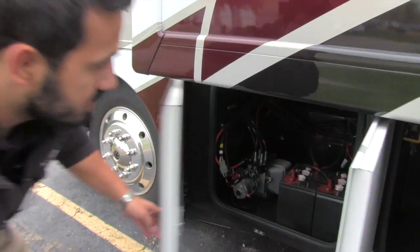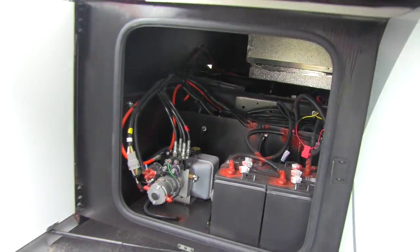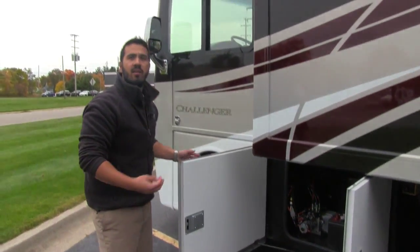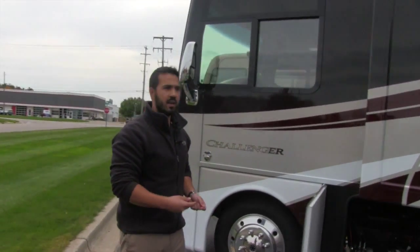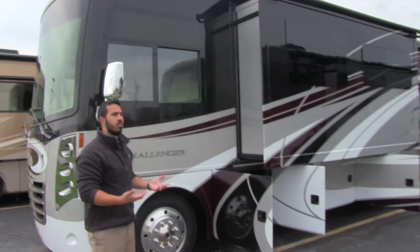And last but not least, here's going to be your access to your batteries as well as your hydraulic pump and all the connections. You'll see they are going to be color coded, again, for nice easy control. That way if your jacks ever get stuck, you can go ahead and find out which ones are inoperational and be able to pull those back up.